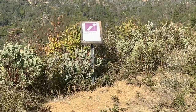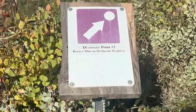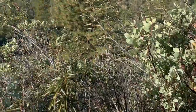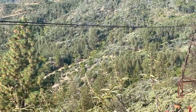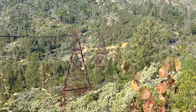Up here we got a plaque. Discovery Point 2, Hornet Mine to Matheson Tramway. After 1953 on Topography Maps, it is noted as the Richmond Aerial Tramway.